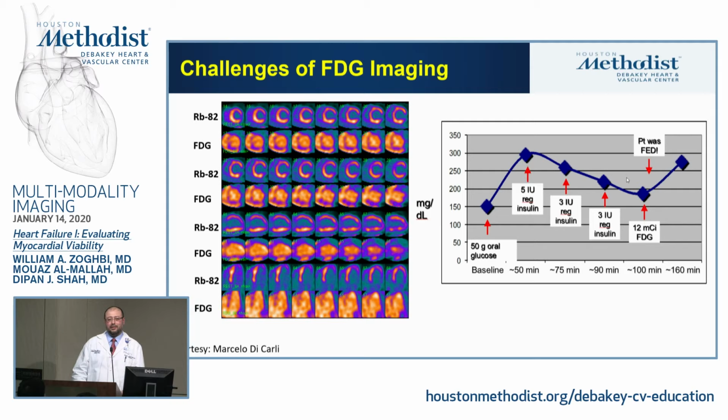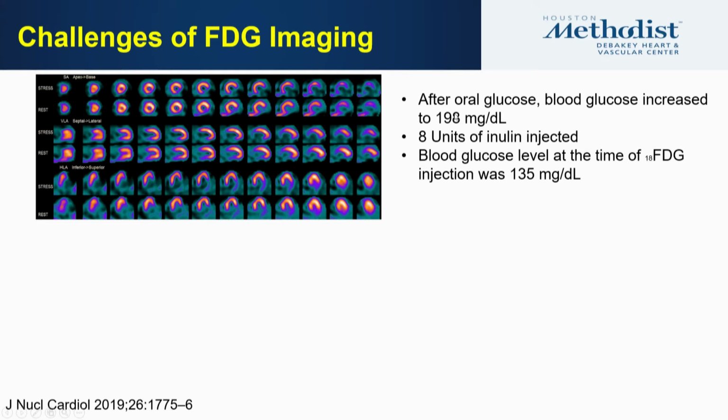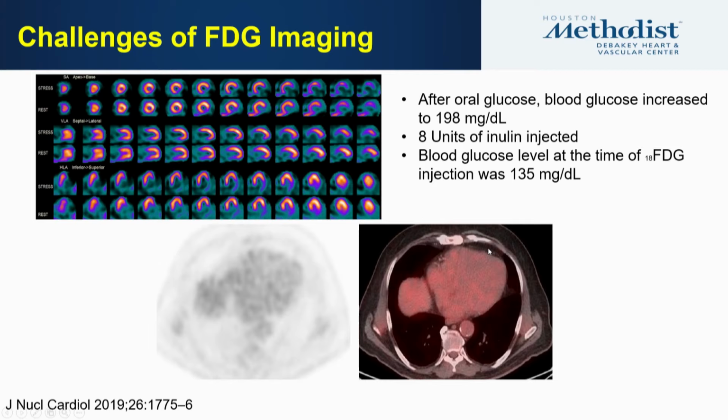It's also important to give a lot of insulin. Many sites who send me cases for a second opinion say FDG imaging doesn't work. And you ask them how they do it, and this is one illustrative case from the literature. You see a patient with a defect, so you want to do viability to see if it is viable or not. This patient walked in, they gave him oral glucose, and it went up only to 198. They managed to give only 80 units of insulin, and this patient is diabetic. And they injected when the glucose level reached 135, and when they imaged him, there was just no uptake.